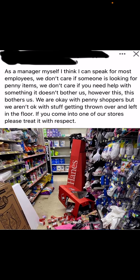We don't care if someone is looking for penny items. Yep, told you. We don't care if you need help with something. It doesn't bother us. However, this bothers us. We are okay with penny shoppers, but we aren't okay with stuff getting thrown over and left in the floor. If you come into one of our stores, please treat it with respect. And I agree. Y'all know I've been preaching this for years. Please don't tear up those folks' store.